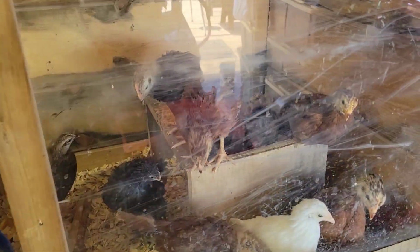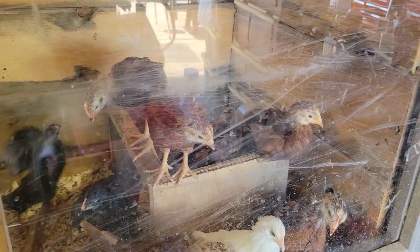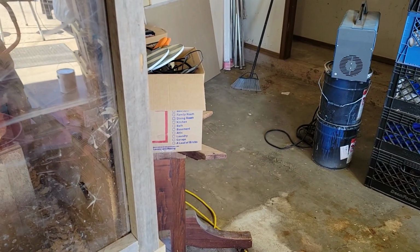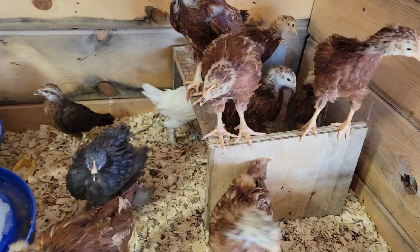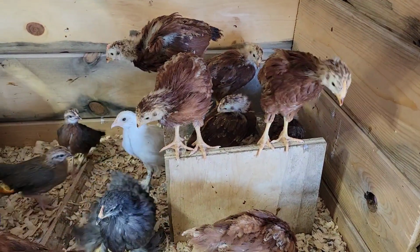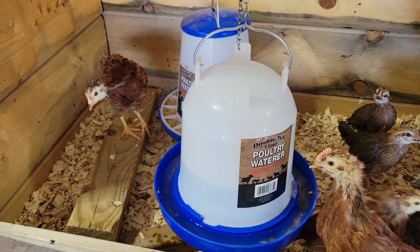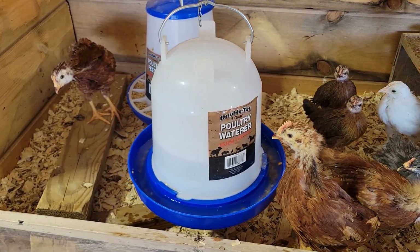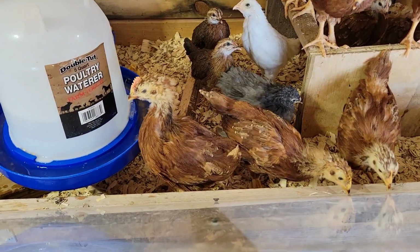All right, here are the chicks at almost exactly 4 weeks old. Here, chickie, chickie, chickie. Here, chickie, chickie, chickie. So I built that little roost to put in there. Also elevated their food and their water. Stays a lot neater that way, and I don't waste nearly as much food.